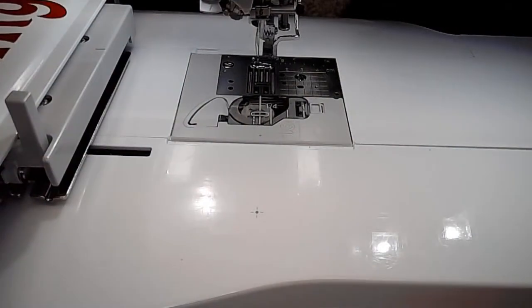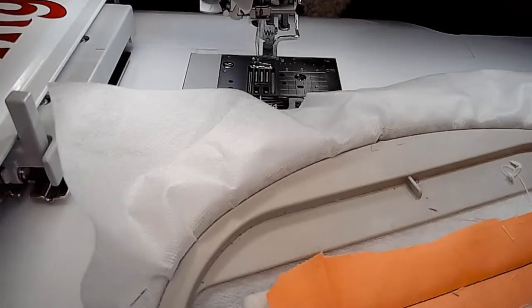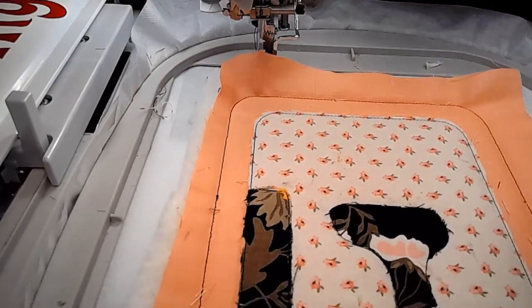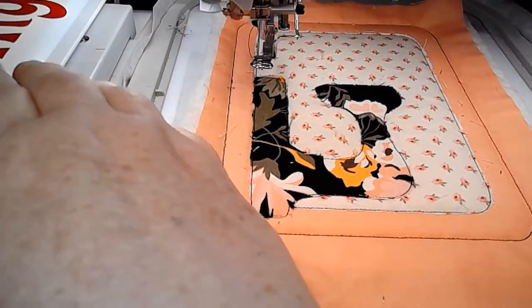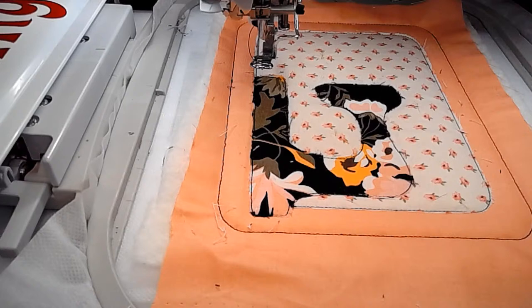And for new people, McDreamy is a Brother Dream machine, and I name all my machines because that's how fun I am, I guess. Our newest addition, Jerry Janome. Jerry Janome, yeah. Let's not talk about Jerry in front of him.